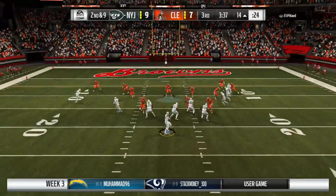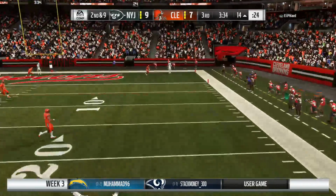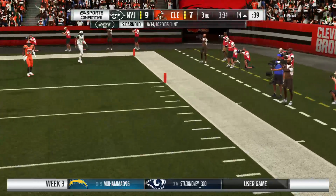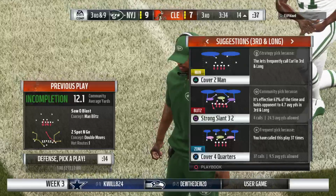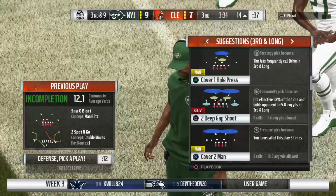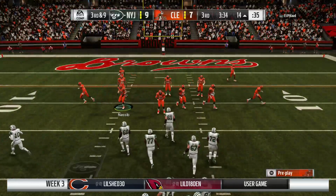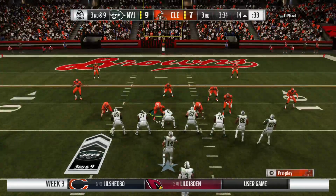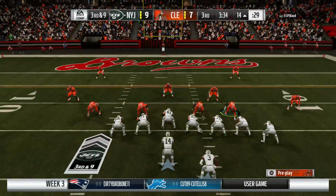Darnold from the gun, escaping the pressure right. He'll be hit as he releases it, and that'll fall incomplete. Oh, that's got to frustrate him a little bit because they nearly got to him there, and it would have been the first sack of the game. Instead, they're able to influence the release, and they did force the incomplete pass. After an incomplete pass on 2nd down, that'll leave him trying to convert on 3rd and 9.